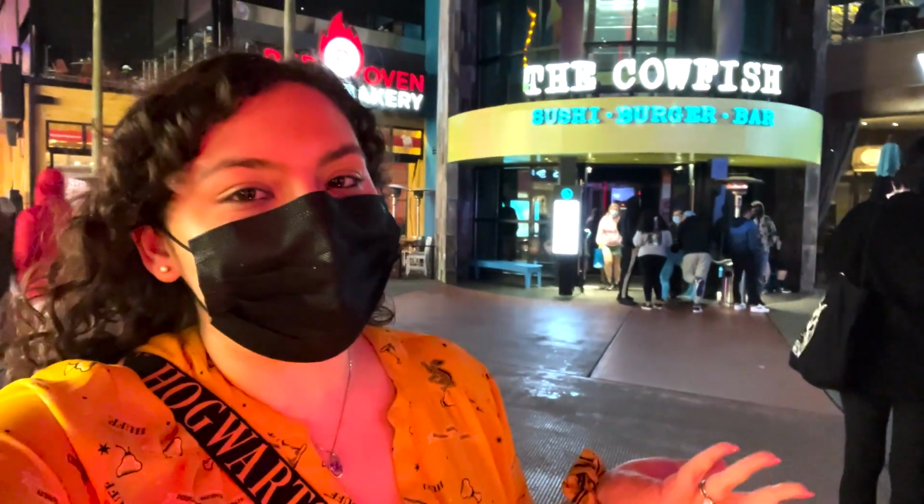Well, my dudes, that was the Cowfish here at Universal CityWalk. Obviously, it wasn't the most wonderful experience I've had, but I did love that one roll, and I did love the dessert. It just wasn't that one roll. It was just pretty plain.